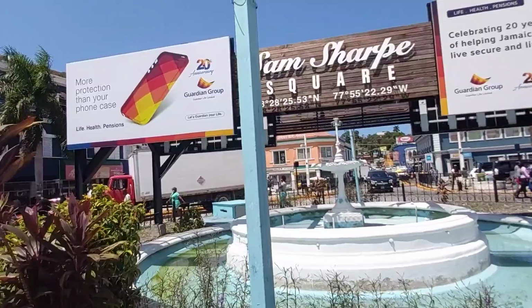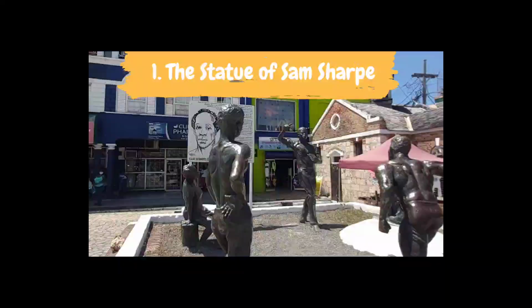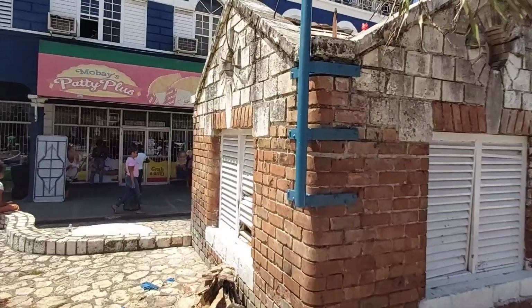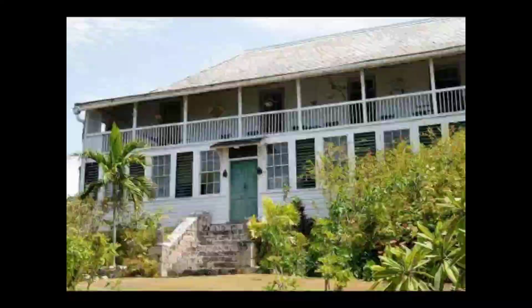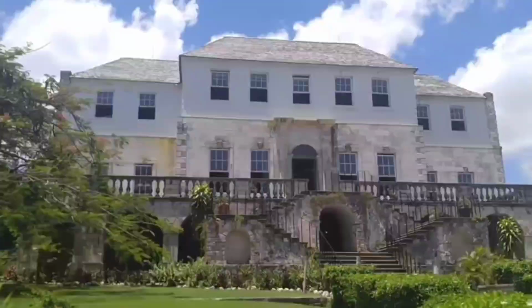So let's start this journey at Sam Sharp Square, where three of the monuments on this list are located. Many Montegonians walk past Sam Sharp Square on a daily basis, not necessarily giving thought to the historical significance of the name. In the 1800s, the sugar industry was vast and prosperous as a result of slave labor. This gave plantation owners the ability to build elaborate houses. In the middle of this lavish lifestyle, African slaves were subjected to cruel living conditions.